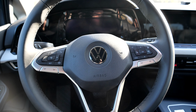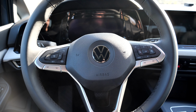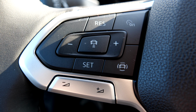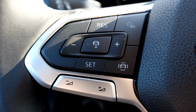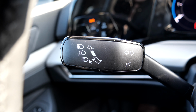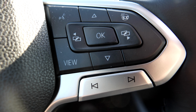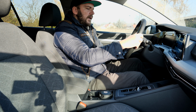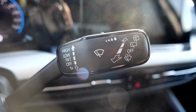Then we have our 3-spoke wheel. The wheel itself, I think it should be leather, it's nice and big, but it's hard, so it could be a little bit softer. On the left side, we have the cruise control, then also volume regulation for the multimedia system, and then assistance, parking assistant, lane assistant and all the stuff. On the left, we have a lever for the lights, normal stuff. On the right, we have this whole multimedia concept system, also to steer the display in the front, and that wheel is heated. On the right, we have our regulation for the wipers.